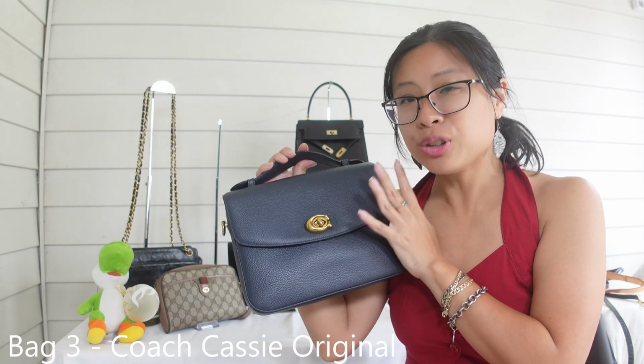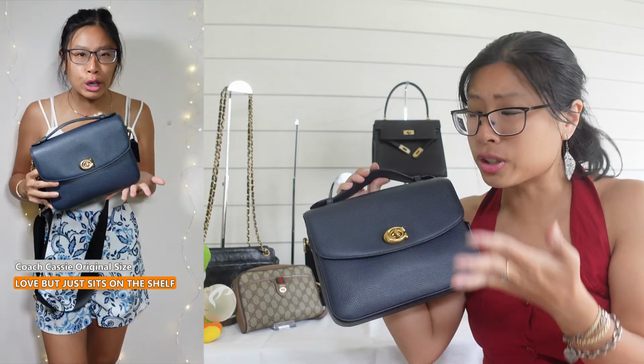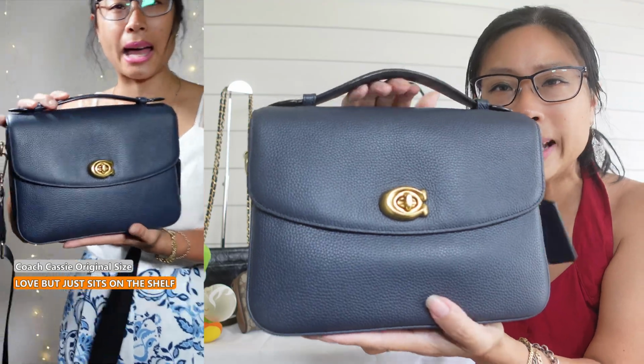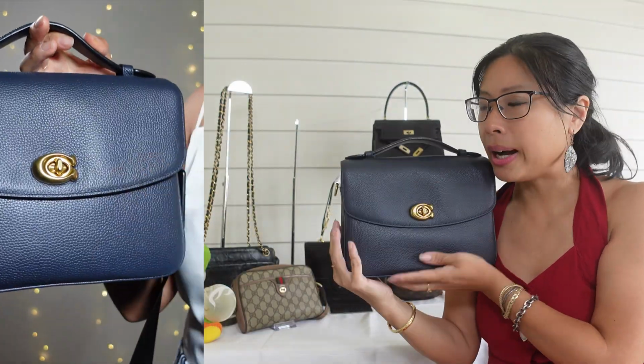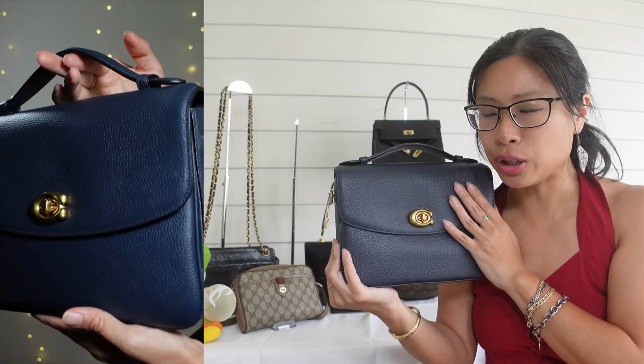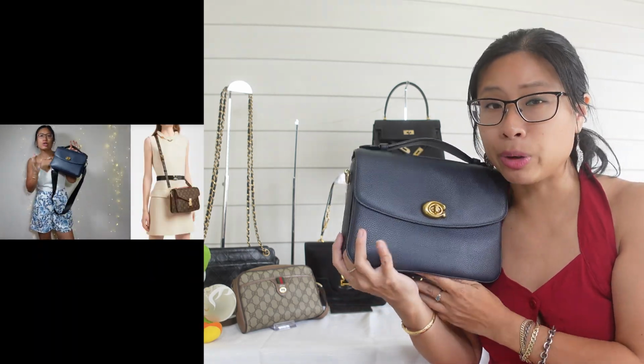This is my original size Coach Cassie bag, which has now been discontinued, unfortunately, in this sort of dark navy or midnight blue color with the brush gold hardware. This was my Coach alternative to the Louis Vuitton Pochette Matisse, but since it's been discontinued, another brand has come out with their own version.